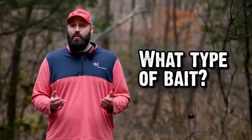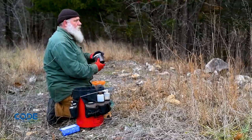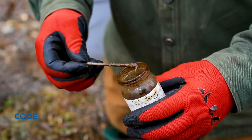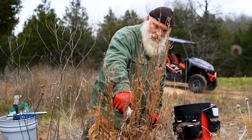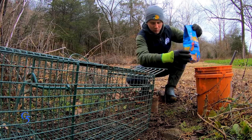So let's just start with, what type of bait do I use? Even if you've just started trapping, you've probably already heard about all kinds of baits that folks are using. There's pre-packaged baits, urines, lures, and there's all kinds of stuff to put on the ground. And you're wondering, what do I use to target specific critters?